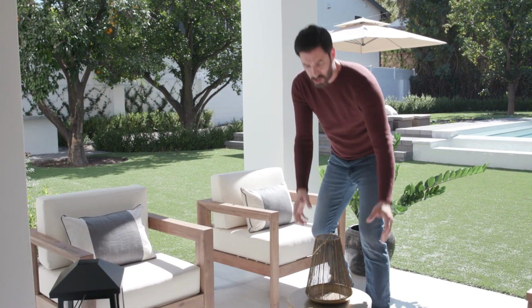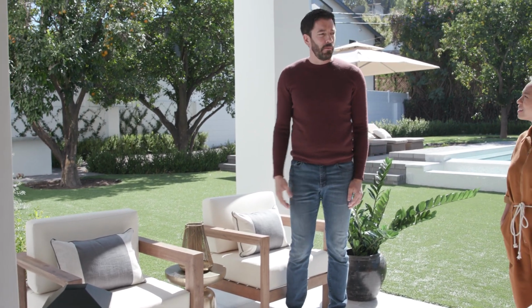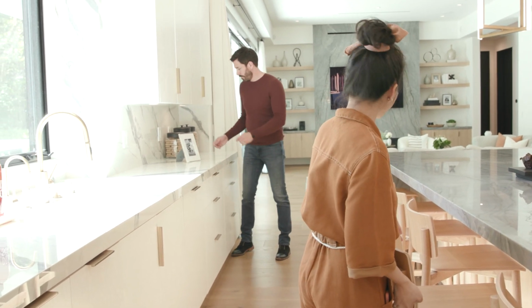For these guys, it's more than just a dining space out here. It's also about the casual seating, because even after dinner, they're just gonna lounge and hang out and enjoy the outdoor space.